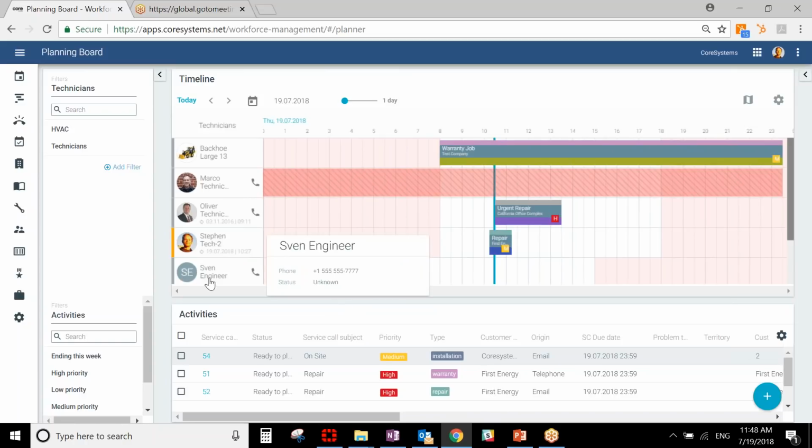You can also see Sev here has a shifted schedule. He works very early. He is a very early person and needs to get home to his kids at the end of the day before school lets out, so he has an earlier shift.